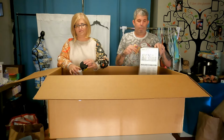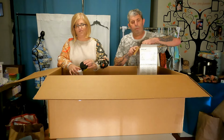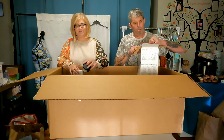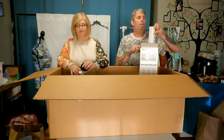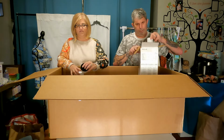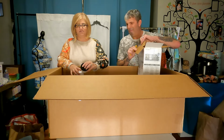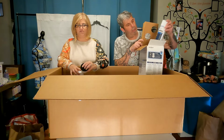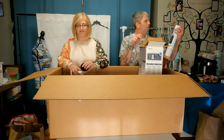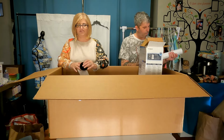This is some kind of... I have no idea. Some cream for your face, but I'm scared. Oh my God. Formulated with 92% snail secretions filtrate, this cream helps naturally create the appealing glow of healthy skin.